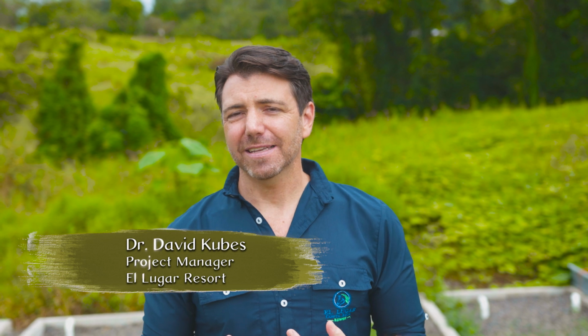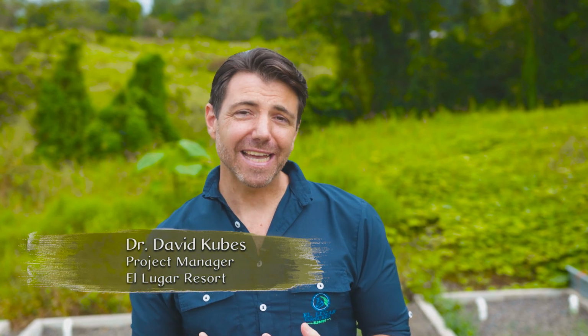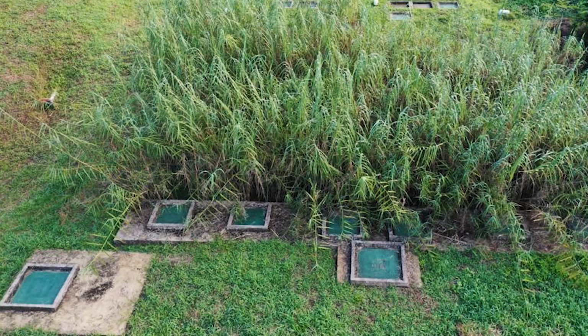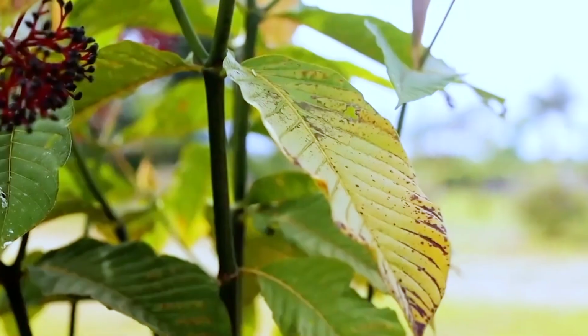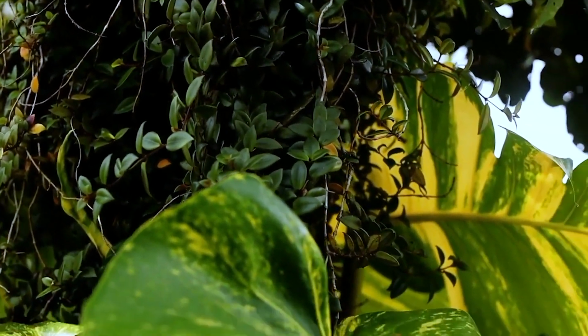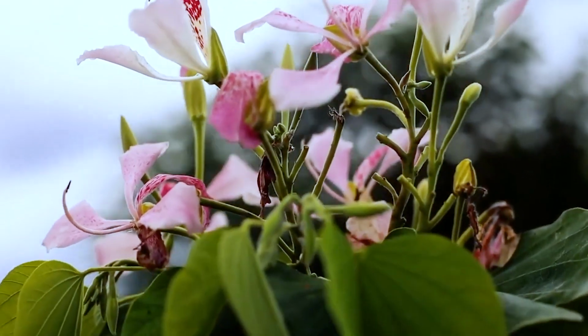Another gem of our commitment to treating the planet and planet Earth kindly when we built Lugar is our sewer system and treatment plant. The entire sewer system at Lugar is gravity fed. It means there are no pumps and electricity required to transport the sewer to the treatment plant. And the treatment plant itself is chemical free. Roots of certain plants take care of the chemical process that is required for the treatment of the sewer system.